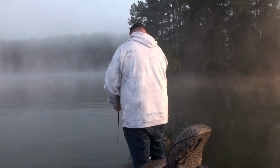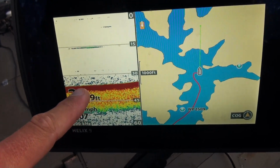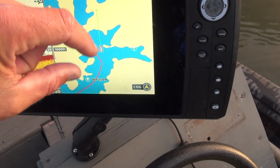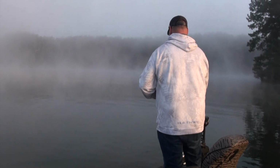So Brett's working this first point here with the jerk bait, and I'm over 35 feet, and we're seeing marks around 15 or so. I got a little pinch point in between these 2 points. See if we can pull some fish out.